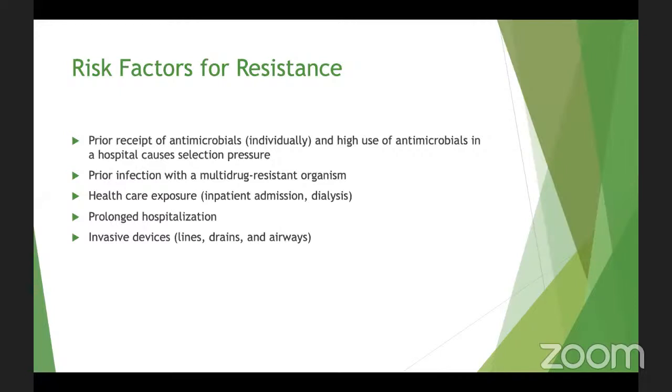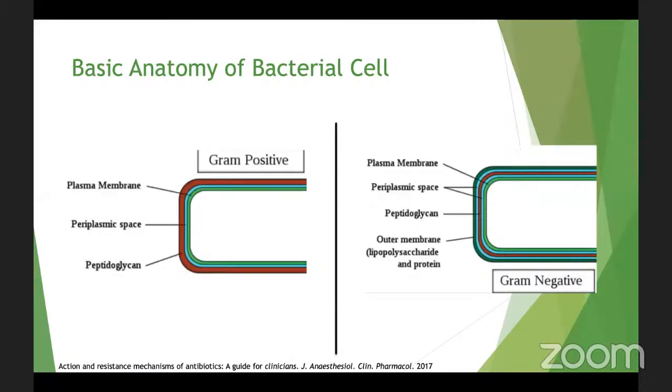Also, healthcare exposure. If the patient is exposed to healthcare, and we mean by this if the patient is admitted as an inpatient or to dialysis units, or has prolonged hospitalization, this might increase the risk of resistance. In addition, invasive devices, as we know, are a main cause of infections, like lines, drains, and airways. All these may lead to resistance to the infection, which increases the resistance.